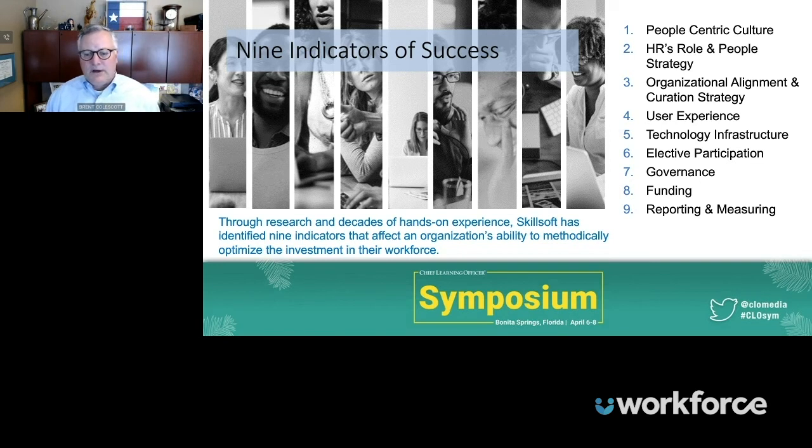And then the last one, reporting and measuring. This is where most organizations feel like they're behind the 8 ball. They're not really out there in a measuring sense. The reality is we have very few organizations that do well in the reporting and measuring of their programs.